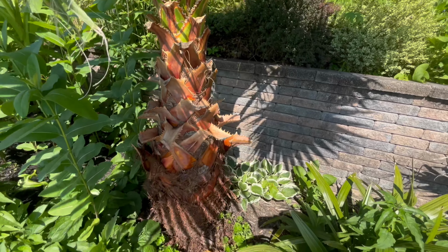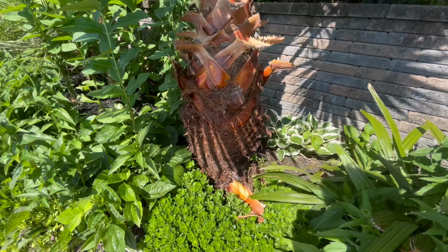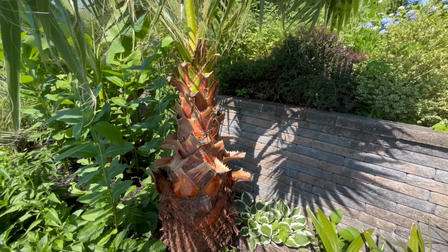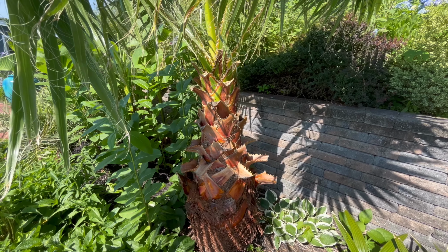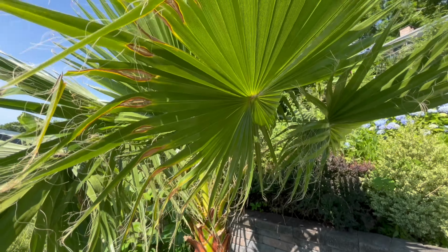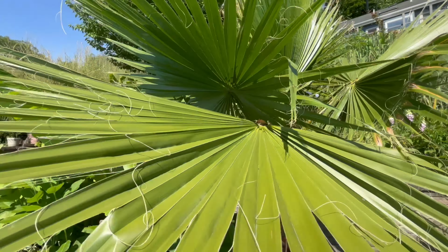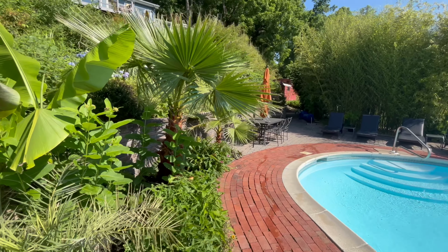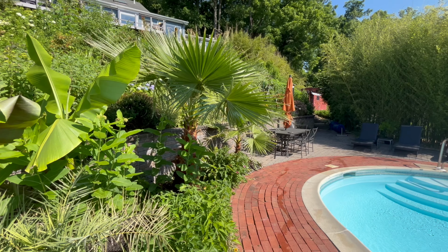I did start to try to clean the trunk. This is harder than one thinks. And I think it's a little bit harder on the East Coast because it tends to retain some moisture there. So it's not dry like some of the videos you see on the West Coast when people are cleaning them, and they seem to have a much easier job doing that. But I love this palm as it gets bigger and bigger and bigger because I think it just really makes a nice statement by the pool. And it is growing really well.